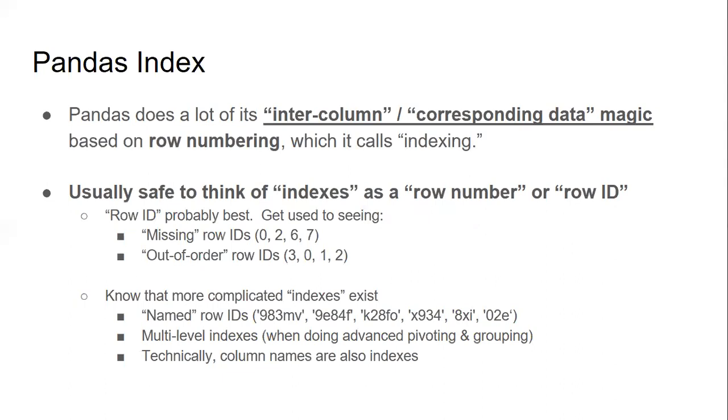So those numbers that we've been seeing to the left of our data that start with 0, those are called row indexes. And columns also get indexes. They don't show up to the left of every column, but they're there. They're kind of like row numbering, and they're used when Pandas does a lot of its column-to-column comparison logic, sort of like Excel. You know, if it's E2, you're probably going to type F2 on the next line. You're going to usually line things up, but Pandas does a lot of auto-lining things up for you.